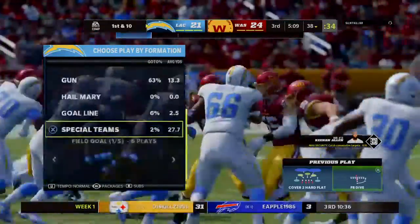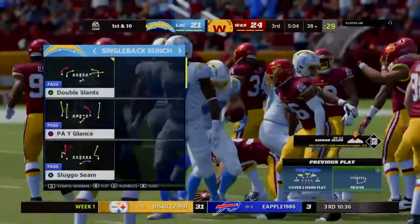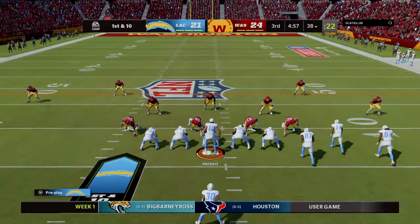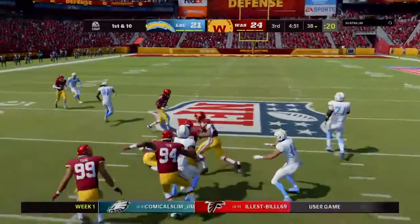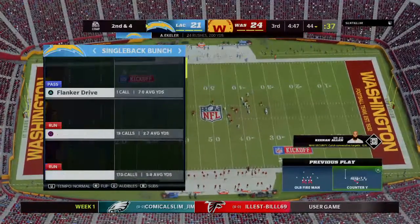3rd and 1, who you going to call? Not the scat back. You go with the big man. Hand him the ball and let him get upfield and pick up a first down. You can just kind of sense the momentum turning here. It's 1st and 10. Here is Eckler. And that one goes for about 6 as he's taken down just shy of the 45.